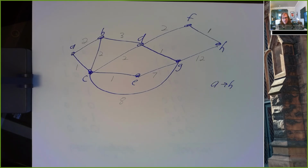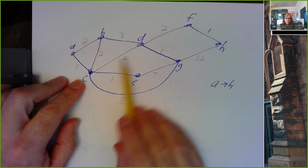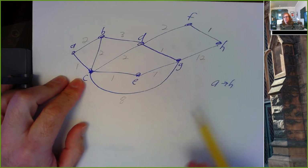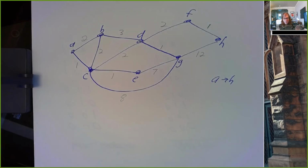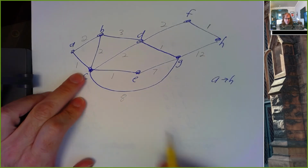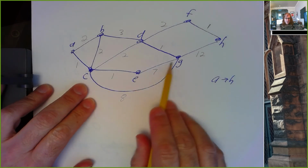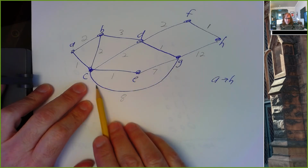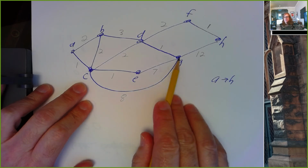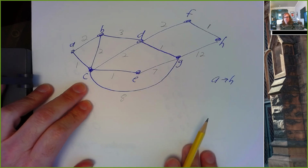So we can calculate the cost of going from one vertex to another. All right. For example, to go from C to D, I can do that with a total distance of 2. So think of these as distances, or travel times, or the cost of the toll on the road, or something like that. So if I want to go from C to G, I have a couple of ways to do it. I could go from C to E to G. That's going to be a total distance of 1 plus 7 is 8. I could go from C directly along this edge to G. That's also a distance of 8. I could go from C to D to G. That's a distance of 2 plus 1 is 3.